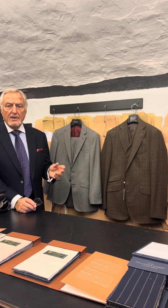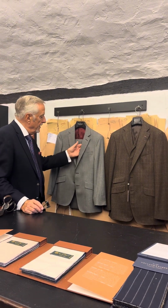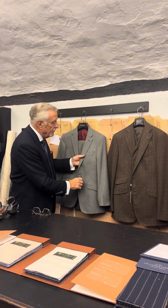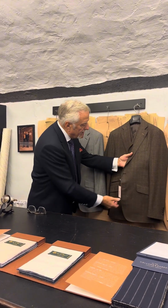Okay, we've talked briefly about the black label options you have here in the shop, which is this one here, which is made in the factory. The canvases inside are fused on. It's very clean looking, but slightly stiffer to the touch compared to having one made in Italy on our black label. That's our black label Italian.